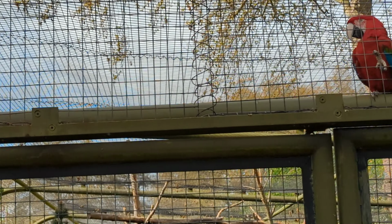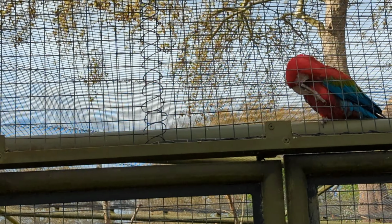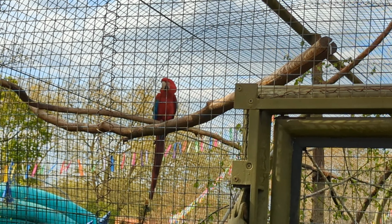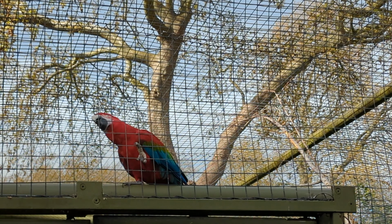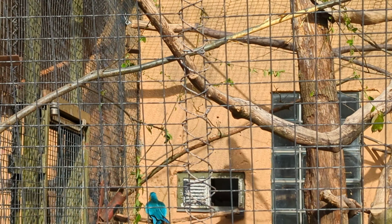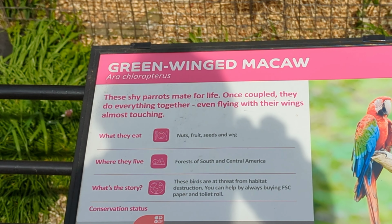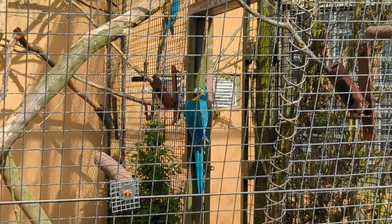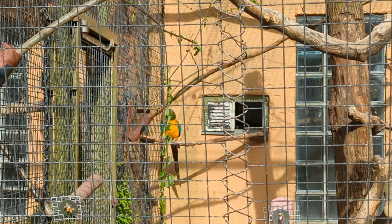One there. Parrot. So cute. Got his back to it. So cute. And these are green winged macaw. Beautiful. Beautiful parrots.